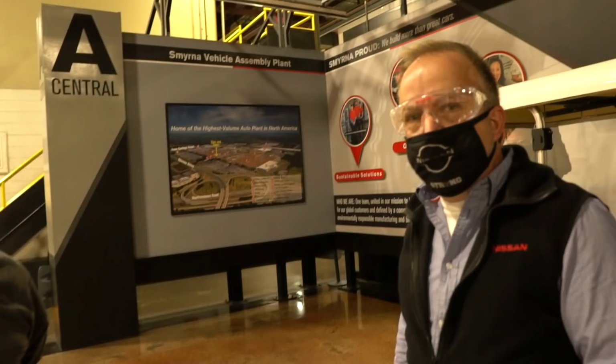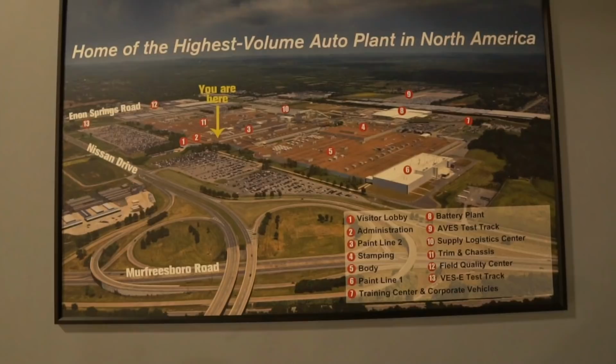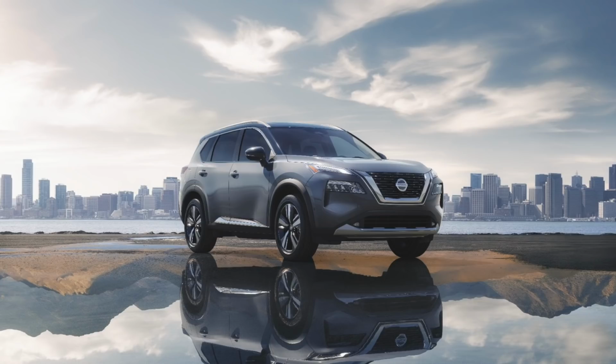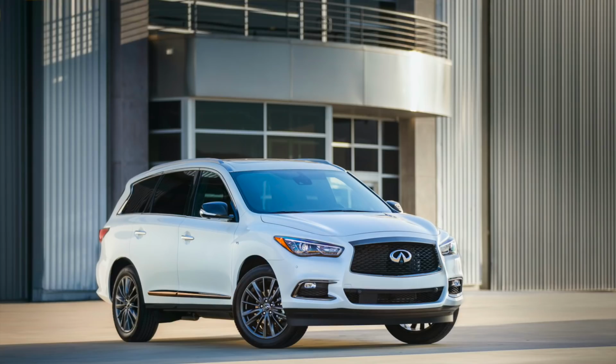Right here is our friend Steve. Steve, thanks so much for having us. My pleasure. Tell us about this plant. I know it's one of the highest volume auto plants in North America. Yeah, it's a huge plant, one of the largest under one roof in North America as far as assembly plants go. Here we make the Nissan Leaf, the all-electric Nissan Leaf. We make the Maxima, one of our popular sedans, and we also make the Rogue, which is our number one seller. We make the Pathfinder, and we also make the Infiniti QX60 here.